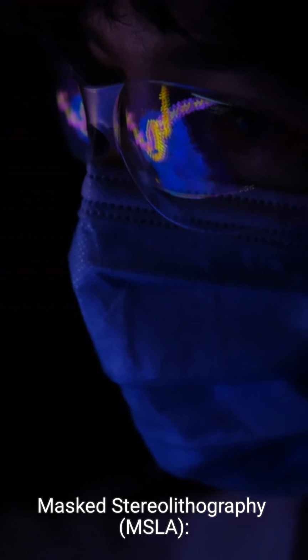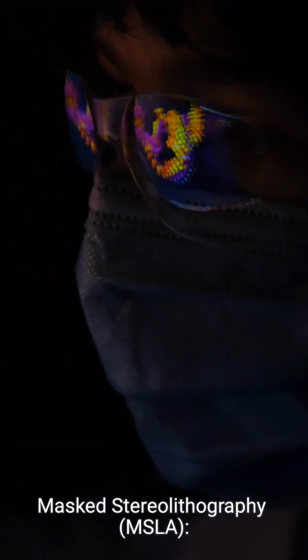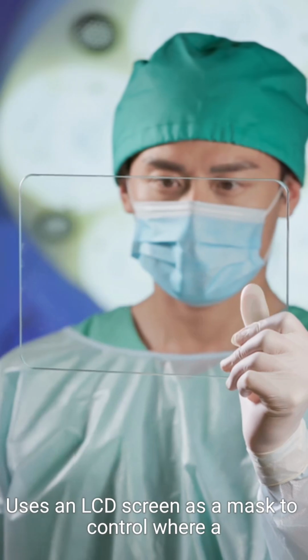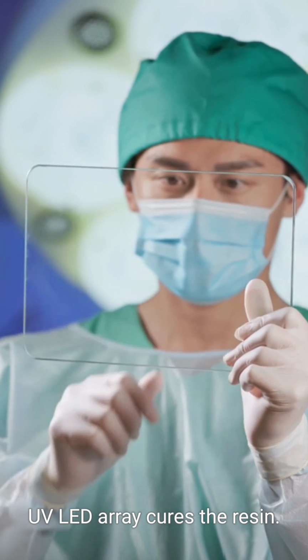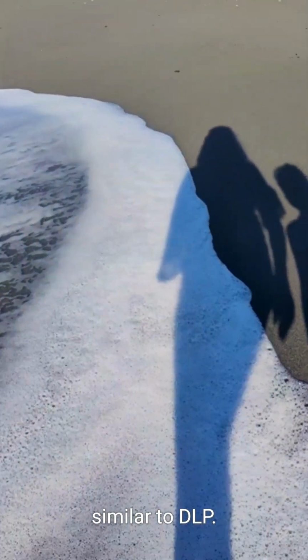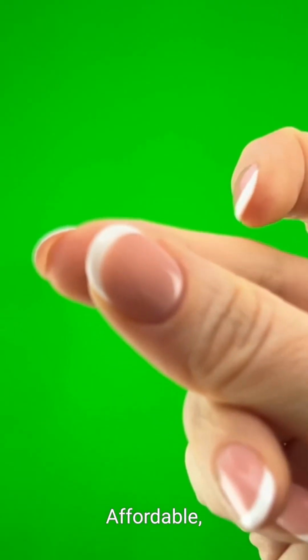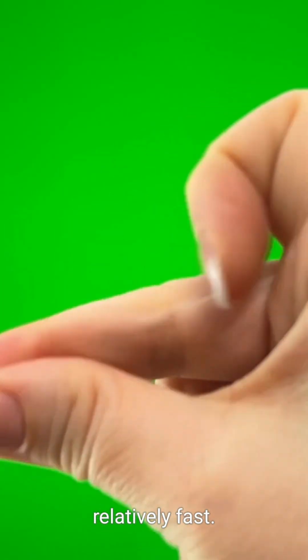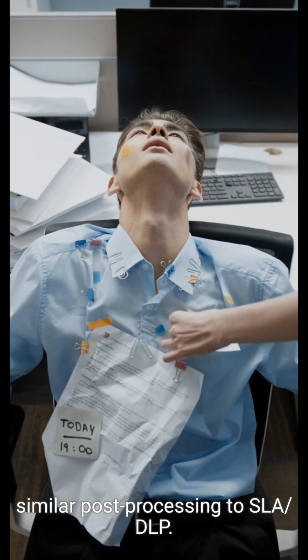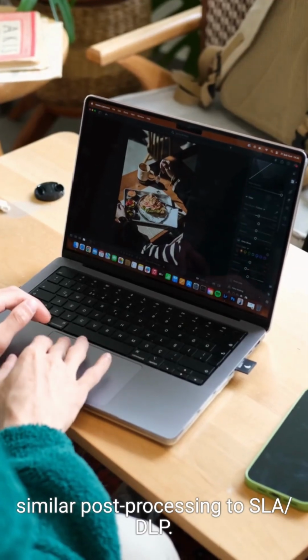Liquid crystal display, LCD. Masked stereolithography, MSLA. A more recent and often more affordable version of vat polymerization. How it works: it uses an LCD screen as a mask to control where a UV LED array cures the resin. The entire layer is exposed simultaneously, similar to DLP. Pros: affordable, good resolution, relatively fast. Cons: LCD screens have a limited lifespan, similar post-processing to SLA and DLP.